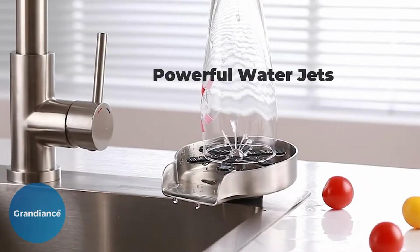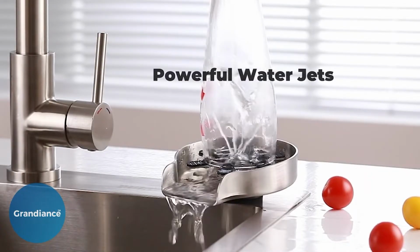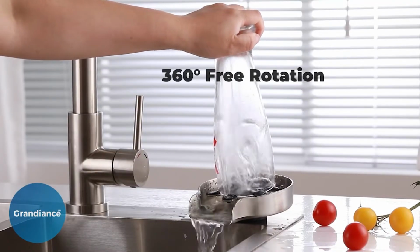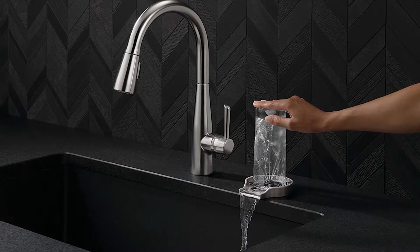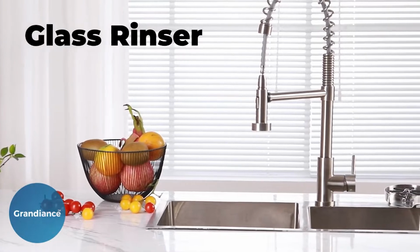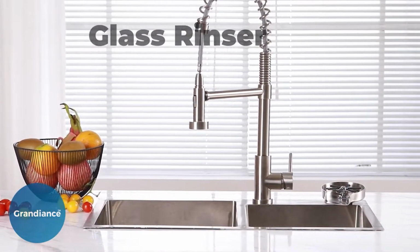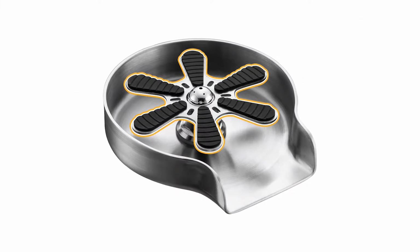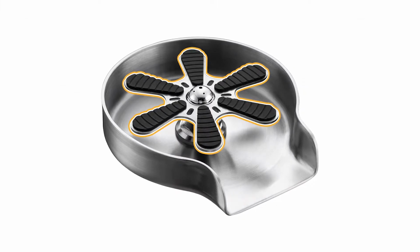Special features are worth looking into since these more often than not help you in the overall glass rinsing process. We suggest buying a rinser with special features that help boost the unit's overall efficiency. Grandiance boasts 360-degree free rotation that allows you to wash your glass at a slightly slanted angle. Its 6-petal design silicone pads also prevent slipping during the rinsing process.